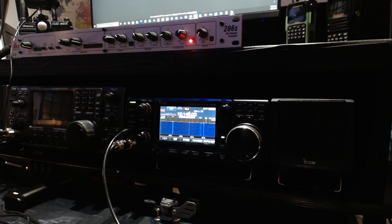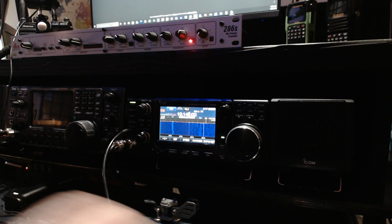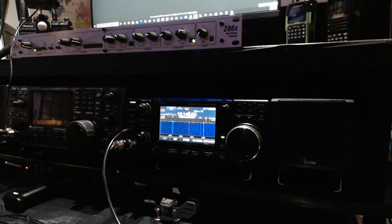in my area about what shortwave is. And I'm going to explain that a little bit briefly. There's confusion whether VHF, UHF is considered shortwave, and it is not.